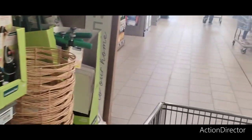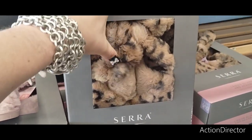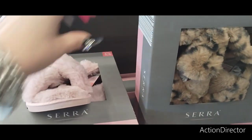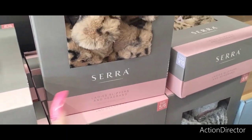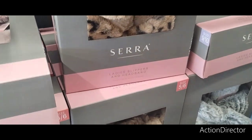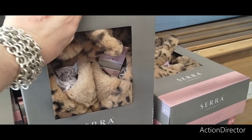Okay, we're going to keep going, you guys. Another great idea for Mother's Day gifts are these ladies' slippers and a headband. It comes in leopard, and it also comes in mauve, and also the gray. And these are on clearance for $9.99. Again, great for Mother's Day. It was $12.99, now it's $9.99. So that is another great find.